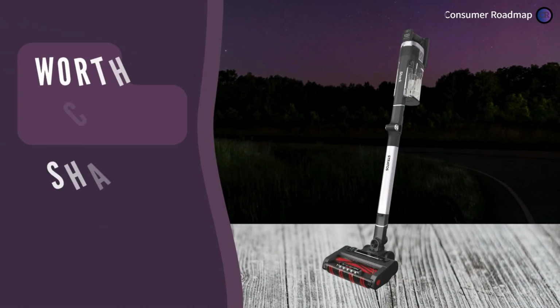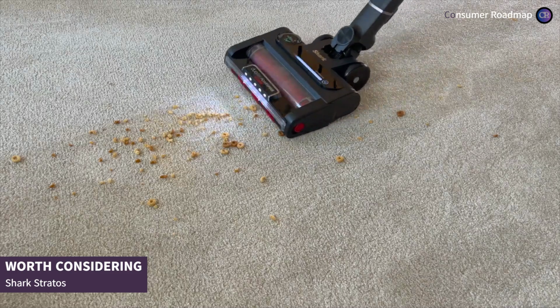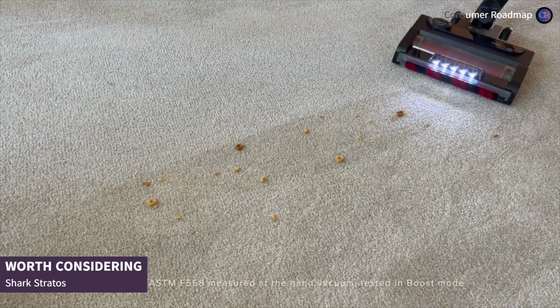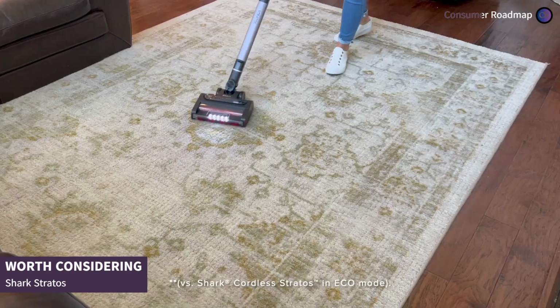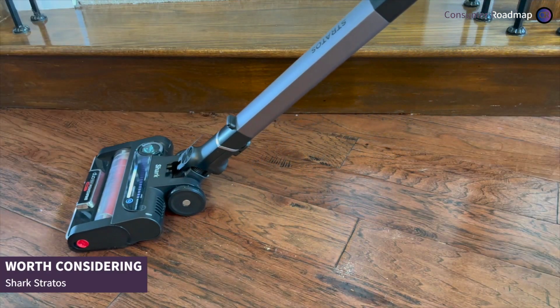Worth considering, the Shark Stratos brings an infrared dirt sensor and a dual brush system for deeper carpet penetration. With its self-cleaning brush roll and Clean Sense IQ, it adjusts power levels based on detected debris. Its odor neutralizer technology keeps your space smelling fresh, making it great for pet owners.